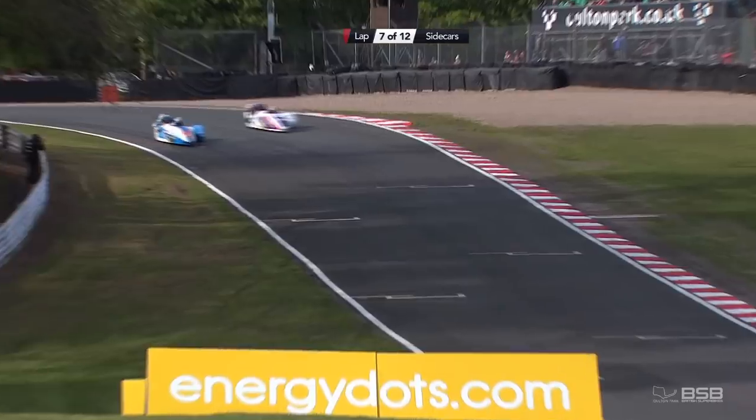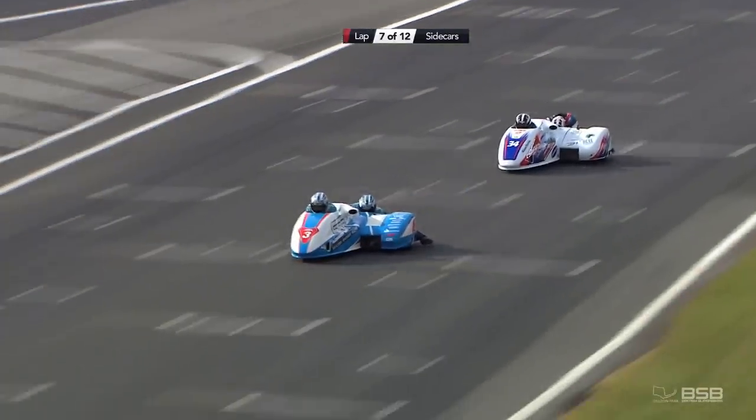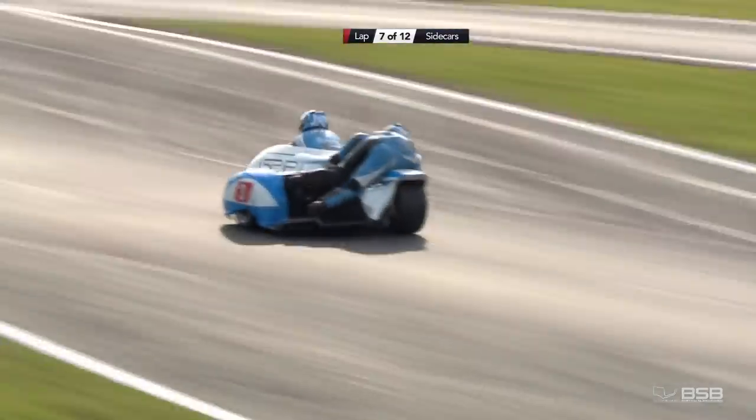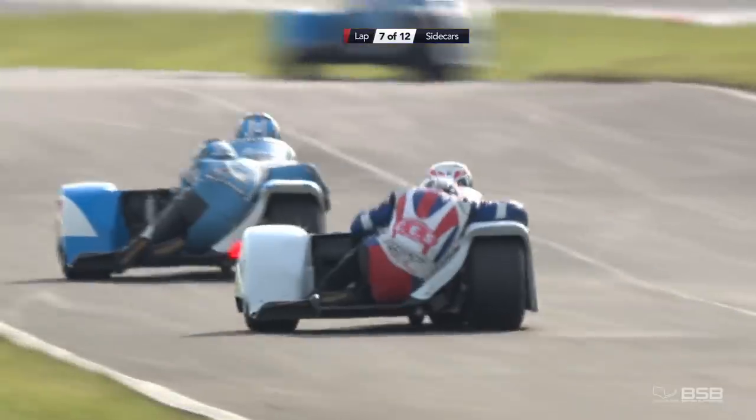There goes John Holden on Sam Christie at Lodge. Well, we said he was loving his sidecar racing this year. I reckon he's going to be loving it even more now, because that's fourth place for John Holden as we come through into the second half of the race. So the one you're watching is John Holden, the ARS Kawasaki. And he's gone through on the Christies on the number 34 LCR Yamaha.